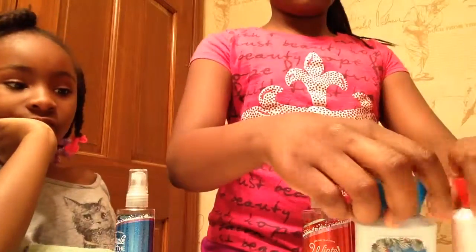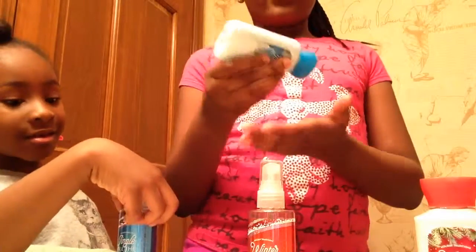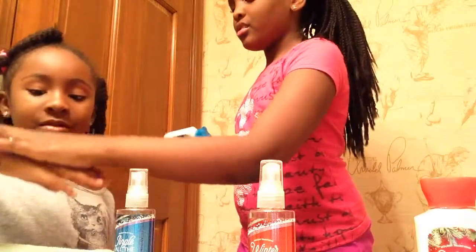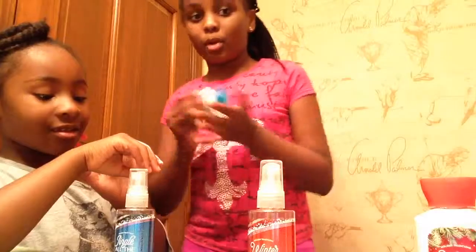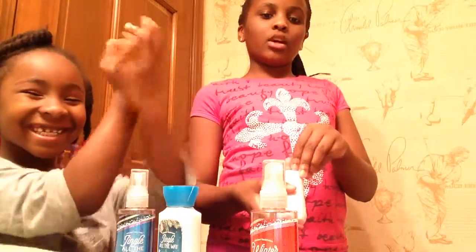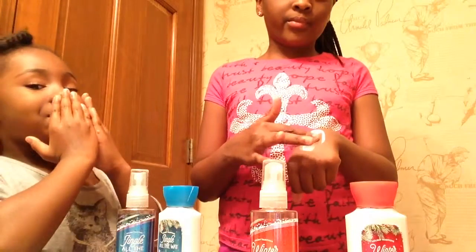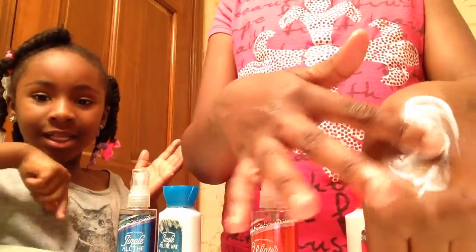After this, the lotions. First, we're going to do Jingle All the Way. But it doesn't smell like this. Actually, kind of does. It actually does. She's gonna put it on her hand, and she's going to rub it in. On a scale of 1 to 10, how much does it feel? You have to scrub it all the way so it gets in your hands. On a scale of 1 to 10. And I'm going to try Winter Candy Apple. It's just like this one. On a scale of 1 to 10, come on. I give it a 10. Yeah, I give it a 10. It doesn't smell like this one.